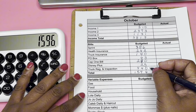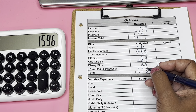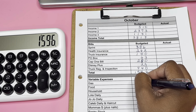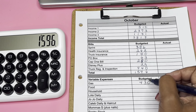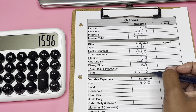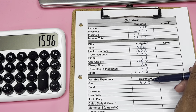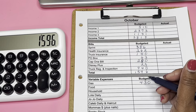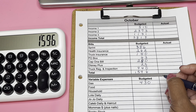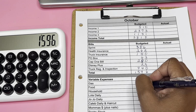Okay, gas for the month. I'm looking at $430. And the reason why it's not like a solid even number is because most of this gas will be coming out of incomes 2 and 3. So yeah, just want to give you that heads up. Like, why $430? That's weird. But that is just how it comes out.